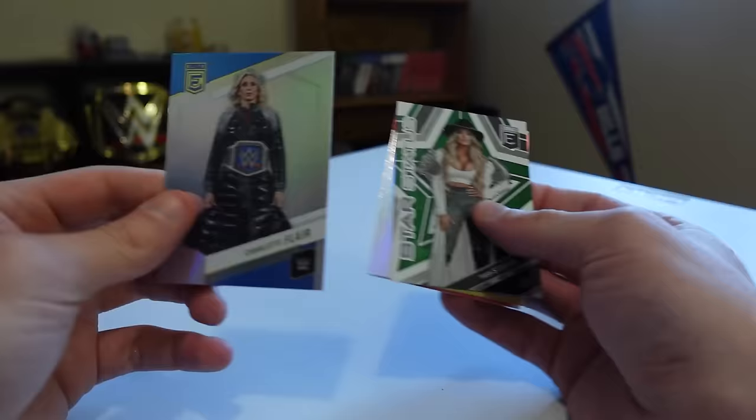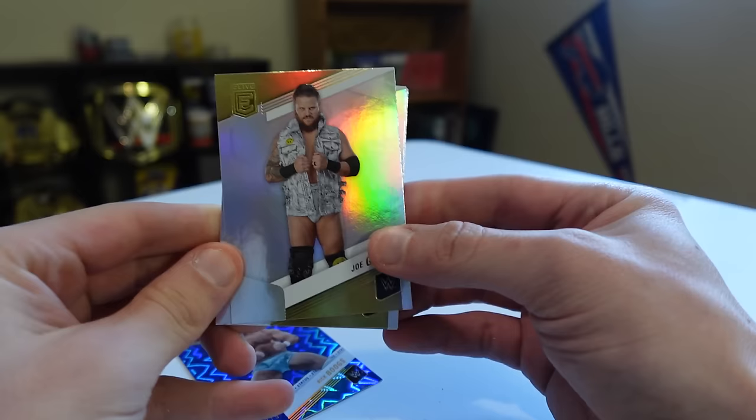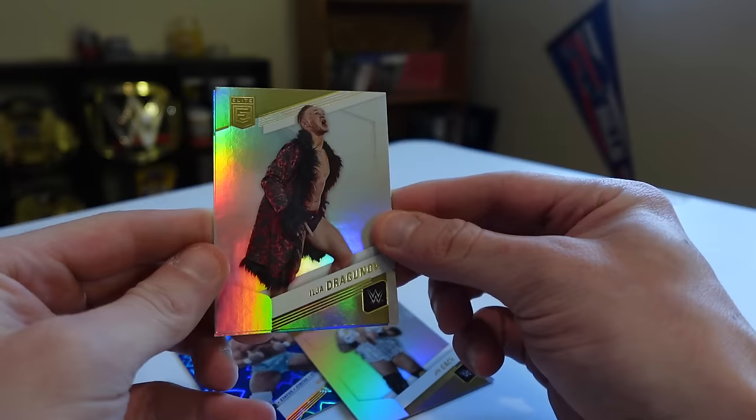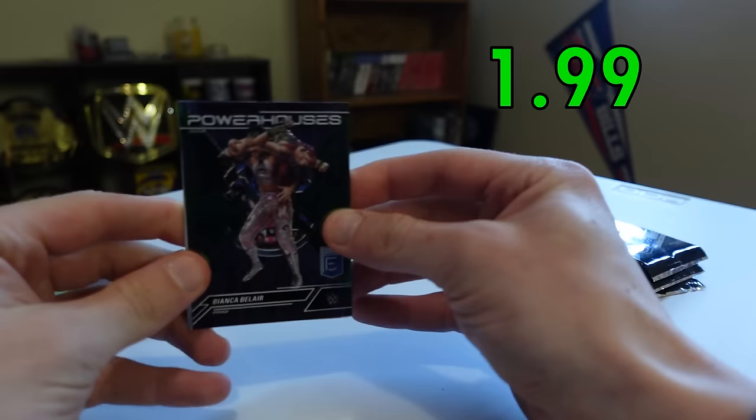Next pack. Ooh, we got a numbered Rick Boogs, who is no longer with the company. All right, 274 out of 275. And then we got a Joe Gacy, a Dragunov, that is a refractor, and a Top Dolla. Maybe that wasn't a refractor. Oh, that is a rookie card, by the way. Another guy who's not with the company. It's like Bianca Belair is the hit here.